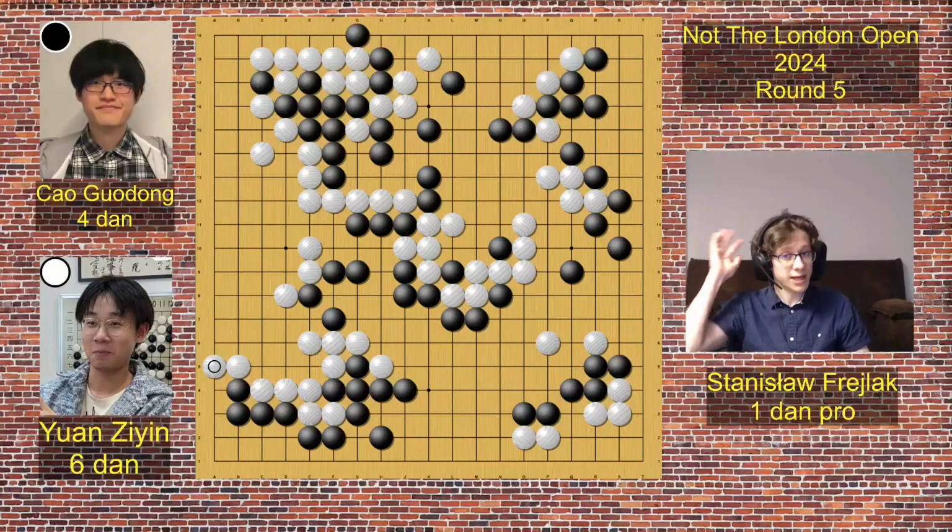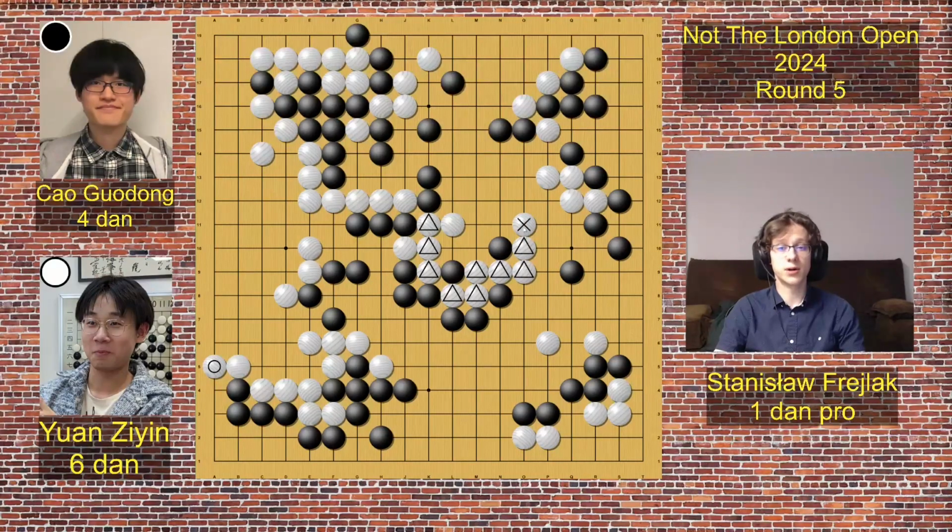Also, probably white feels that after what happened in the center, the group of white got completely alive, taking points, and white still secured fifth line territory. Probably white feels that he just has more. So he plays in a calm way. Black blocks, yes, it's needed to at least get something out of the bottom side. And white saves the stones. White doesn't want black to cut them off. So a very calm play.